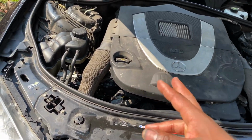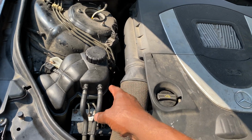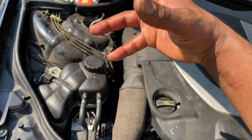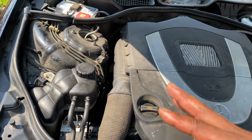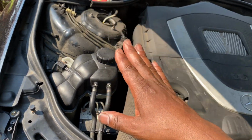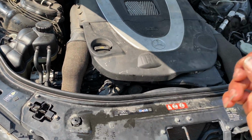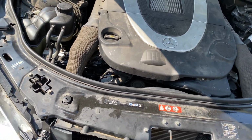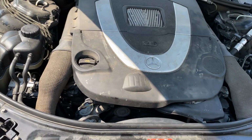And when it does that, there's going to be a whole lot of air that starts coming out of here, out the overflow. It's going to bubble up. It's going to pour out. It's going to overflow. Then you turn the car off. It'll drop excessively, it'll empty out. Fill it back up again. Let it idle. Drive it. Let it idle. Drive it. Turn it off. Turn it on. You have to go through the process.